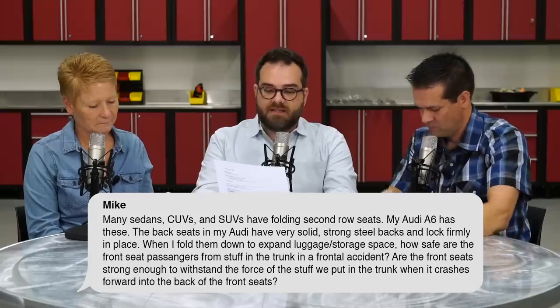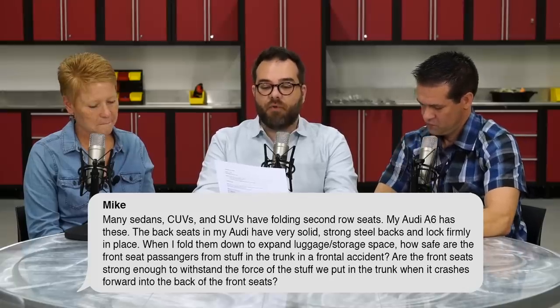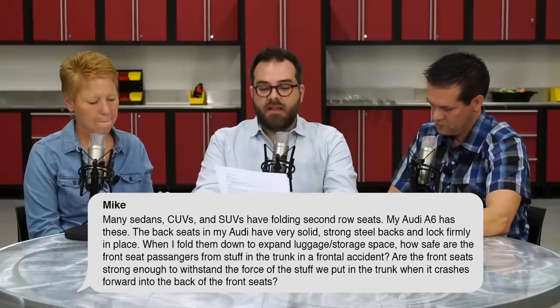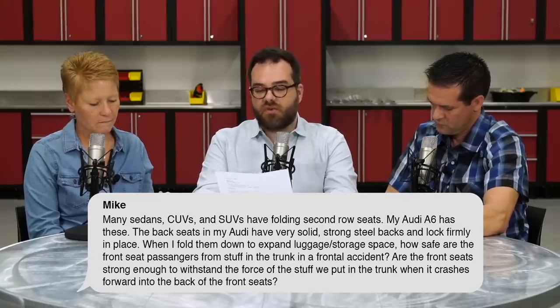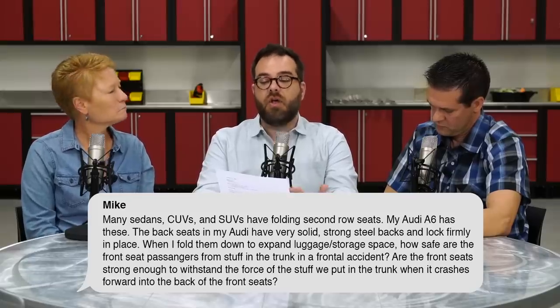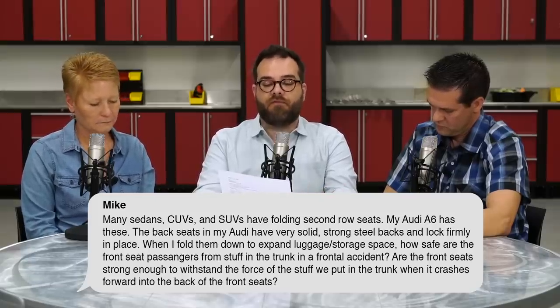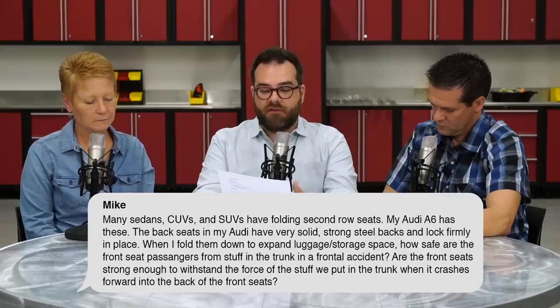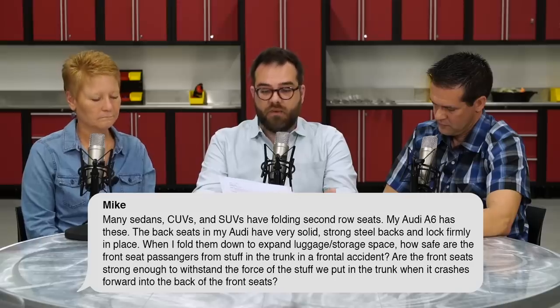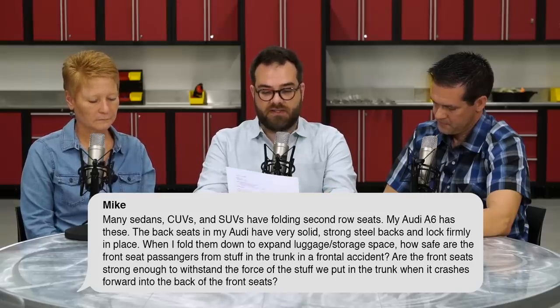So a question from Mike. Many sedans, CUVs, and SUVs have folding second row seats. My Audi A6, which is a sedan, has these. The back seats in my Audi have very solid, strong steel backs and they lock firmly in place. But when I fold them down to expand luggage or storage space, how safe are the front seat passengers from stuff in the trunk in a frontal accident? Are the front seats strong enough to withstand the force of the stuff we put in the trunk when it crashes forward into the back of the front seats?